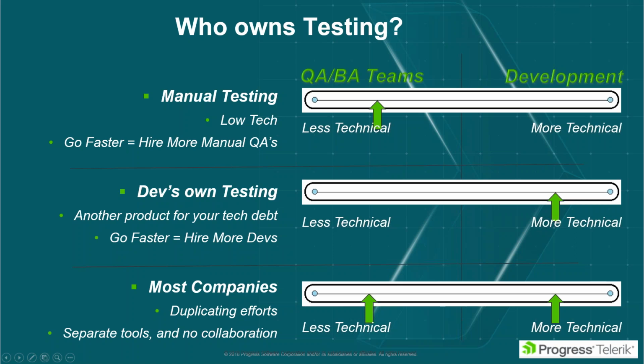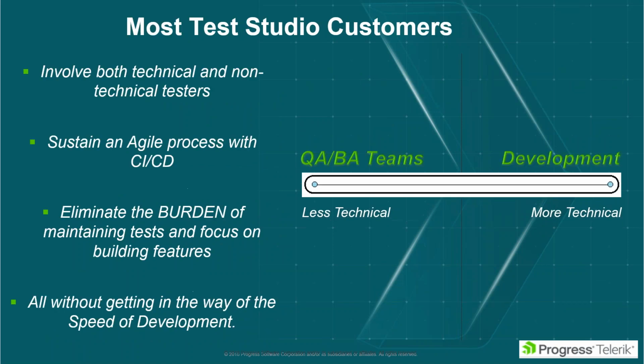Of course, most test developers are using unit testing. This is really speaking more to the UI and functional testing aspects of it. But oftentimes we do hear from companies that they have more than one group that's contributing, but maybe not collaborating and doing things separately. Where a lot of our customers come in, they want to involve really both technical and non-technical resources. They typically like to push this needle to the left, making overall testing less technical so that it removes the burden from the development team.